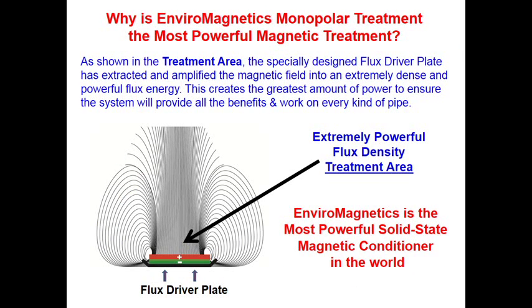Now, why is Enviromagnetics the most powerful magnetic treatment? As shown in the treatment area, the specially designed flux driver plate has extracted and amplified the magnetic field into an extremely dense and powerful flux energy. This creates the greatest amount of power to ensure the system will provide all the benefits quickly and work on every kind of pipe. And that is why Enviromagnetics is the most powerful solid-state magnetic conditioner in the world.